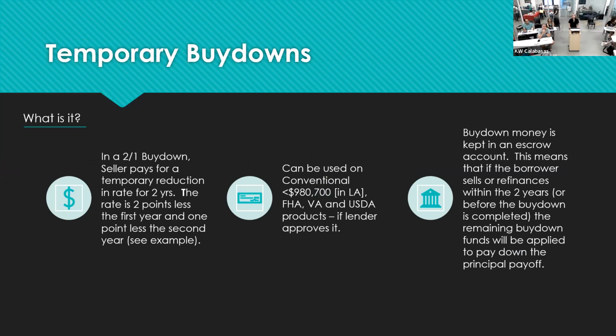Okay, so now that's all I have on concessions, but now I've got temporary buy-downs. I actually just learned about these myself recently, and when I first looked at it, I thought, this sounds too complicated. I don't want to know this. But then when I looked at it more carefully, I realized it's not that complicated and it's really quite interesting and can be quite good.